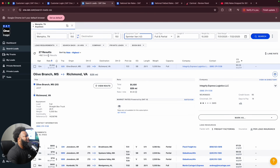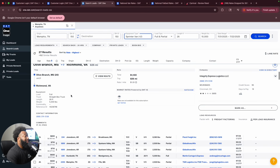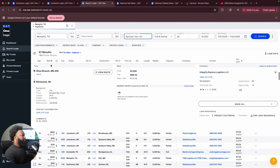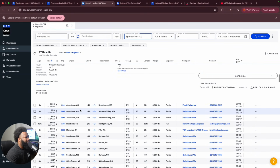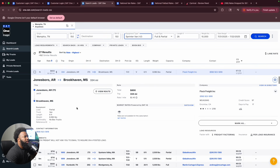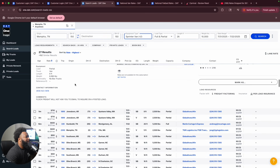Not a lot of results though. 27 results. Well, this is on the west side of Tennessee. So usually you might find something around like that Nashville, Clarksville area, but Memphis is a pretty tough market too. Tennessee is a tough market in general. So one pick, one drop, 26 feet, 5,000 pounds. We're not going to stay here too long, $240 a mile. And it is listed for a van, 5 feet though.